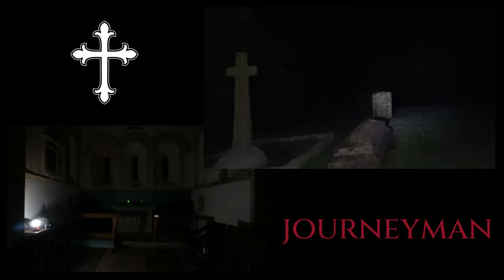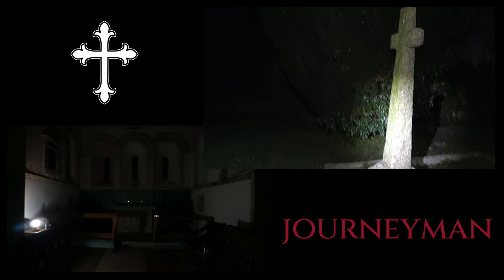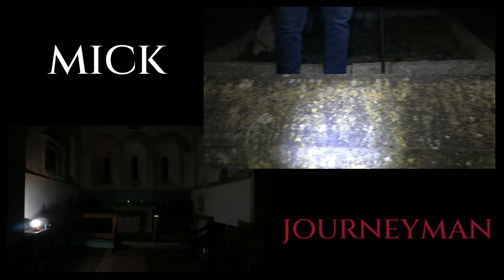Not that many graves here, John, is there? Certainly, I don't think we're going to get a reading off that one. There's a Caroline there as well. I think there's a few here, isn't there? So it looks like it's another family tomb.